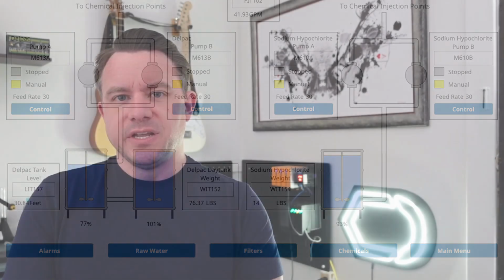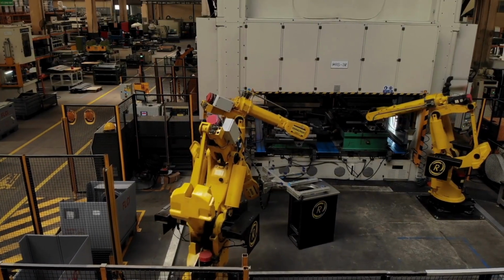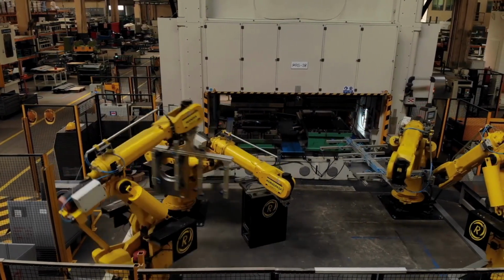Having worked with a lot of companies doing these conversions over the last year and a half or so, with plenty more on the way, we've heard a lot of reasons why companies are choosing to move away from legacy SCADA solutions to Ignition, and we're going to recap what a few of those are here.